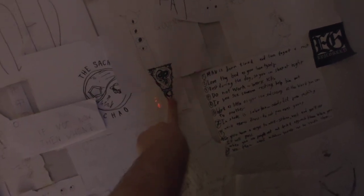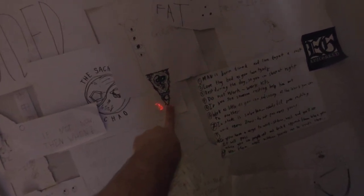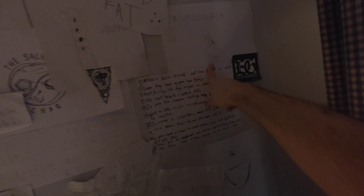This came with a, it's black metal guy. It's a Leviathan sticker. It came with a t-shirt I bought. This also came with the same t-shirt. This is the girl on the cover of the Shinsei Kamata-chan album, and this says the title of one of their songs. This is the 10 rules to life.